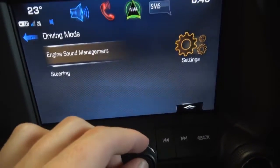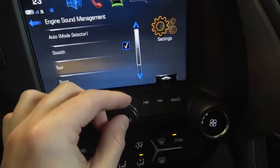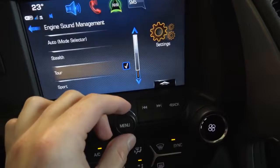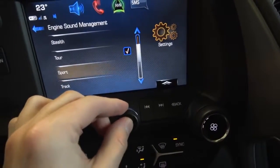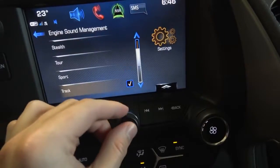I don't know if you can hear that, but that's on silent. There's engine sound management. This is pretty cool. There's stealth mode, which is what it's on. We got tour. Gets a little louder. We got sport mode. A little bit louder, and then track mode with no fucks given. This shit just pumping. Let's go check it out.